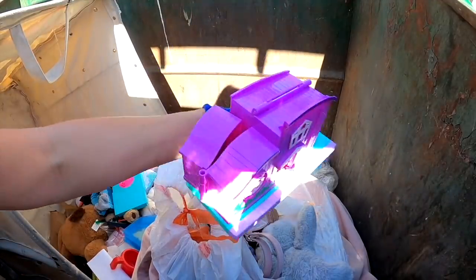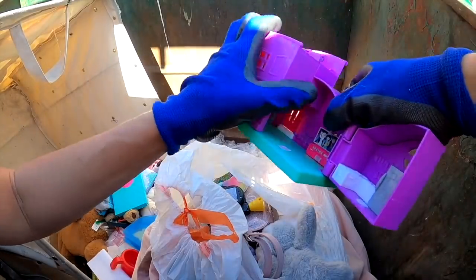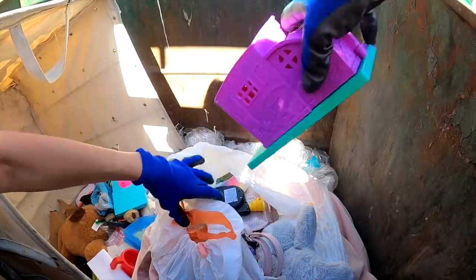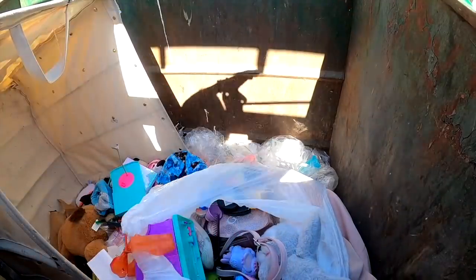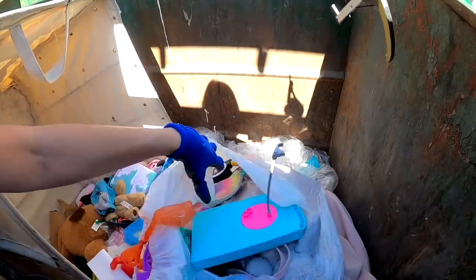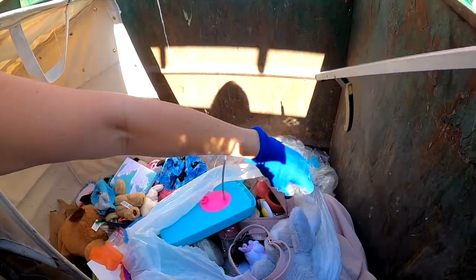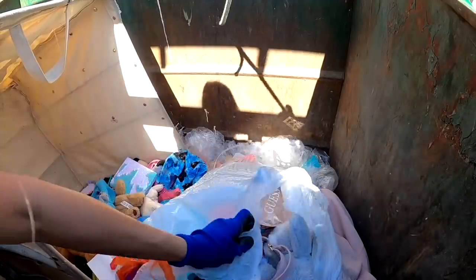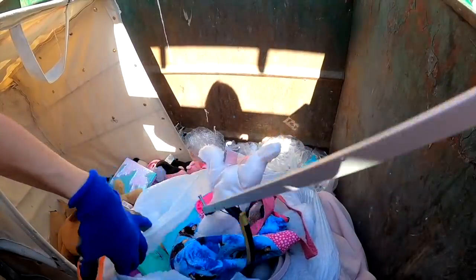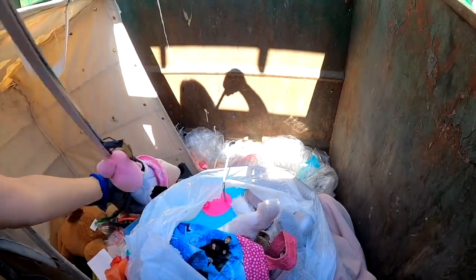How cute, little pet shop, I think. Oh, is this Polly Pocket? It's Polly Pocket. Oh my gosh. How cute. First, a little gas purse. What's in there? Food. A frozen bag. What else is that? Mini.